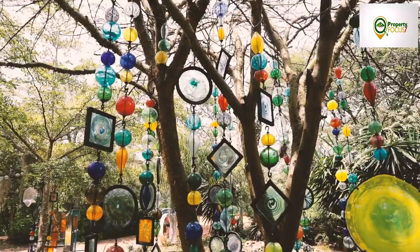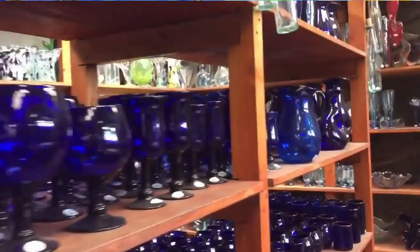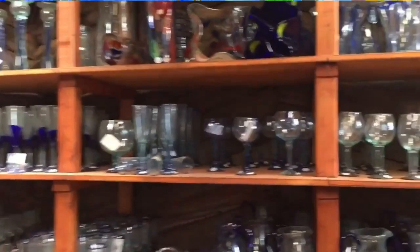And you also have necklaces. We have necklaces and everything, and bracelets as well. That is quite nice. They're nice. And that's how you go about that.